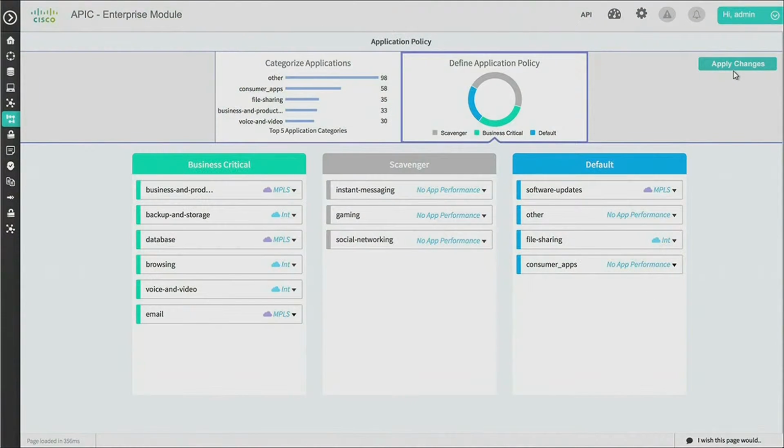So my guess is, let's say I don't want consumer apps to be taking up most of my capacity. We can fix it. Let's fix it. So going back to the controller, we are in the controller here, and we have our application policy. Remember, this is central policy on the controller that defines how the network operates. Now I see that the consumers are on default, and maybe that's not the best choice. Maybe we should move consumer into internet and put them in scavenger. All right, have at it.